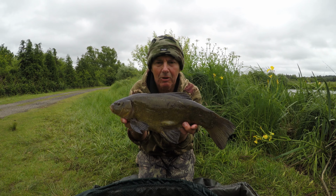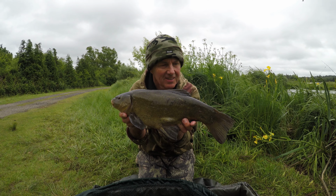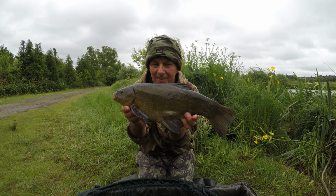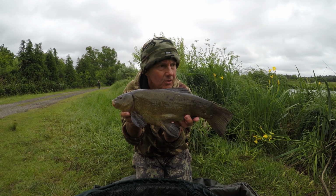Well, I didn't have to wait long for that one. Straight on the recast, literally. Had that last tench, flicked it back out there, just sorting myself out, and off it went again with this one. It's like this one's been up to a bit of spawning. Look, it's got a few scratches on it. Oh, I've got another take.